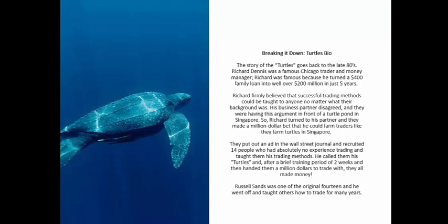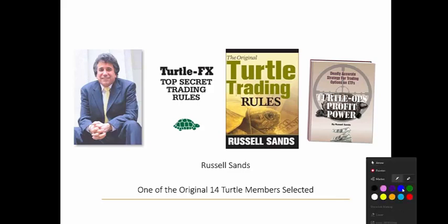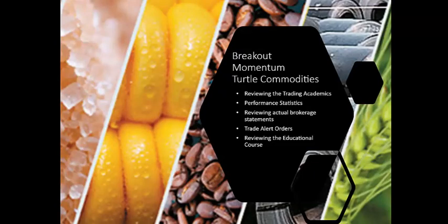Well, Russell Sands, who developed our Turtles trading program here at FFR Trading, pictured here, was one of the original Turtle Traders, one of the original 14 that was in that class that Richard Dennis taught. Now, over the last 20 years, Russell Sands developed a team, and he worked with Jeff Davis, Dwayne Davis, and Steve Charpentier, who is the head trader for the Turtles Commodities program. So this team literally has decades of experience trading this strategy. Now, this Turtles Commodities strategy is what's called a breakout strategy.